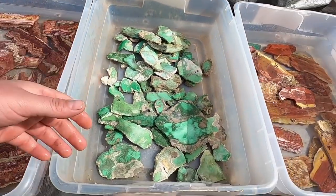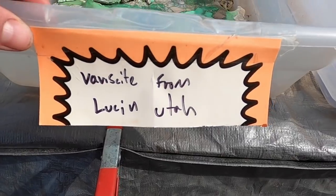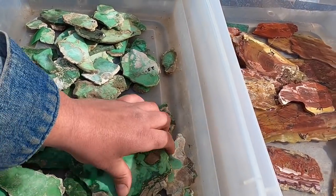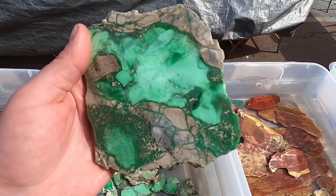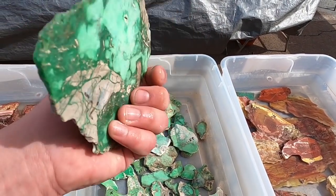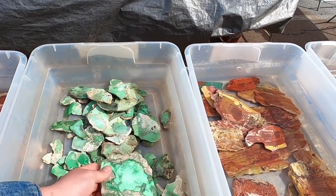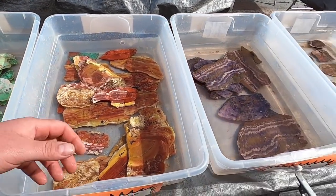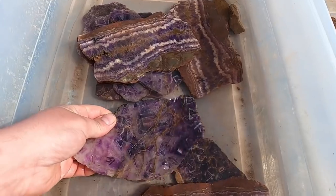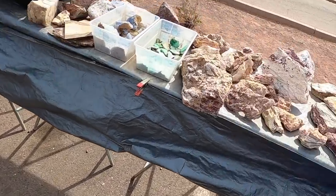Oh, and the Verisite. Is it from Utah? That's right. Love this stuff. Love cutting this material. It's real soft. The gentleman that I buy all my Verisite from is here somewhere. Don't brush it. No, I know. That's how I feel a lot.